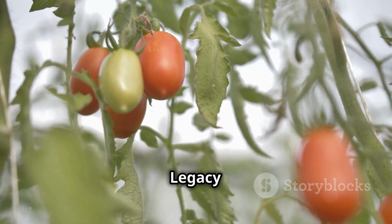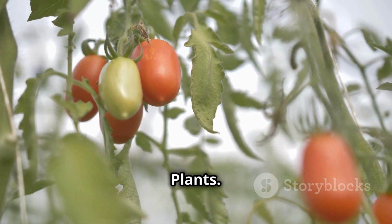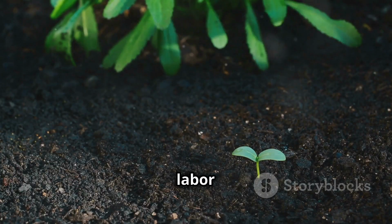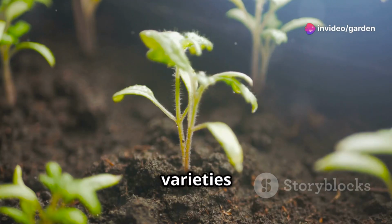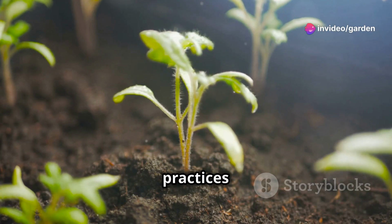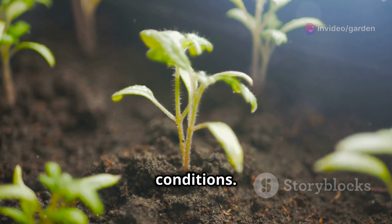Nurturing nature's legacy: caring for heirloom plants. Caring for heirloom plants is a labor of love, but the rewards are well worth the effort. These resilient varieties thrive on simple care practices that mimic their natural growing conditions.